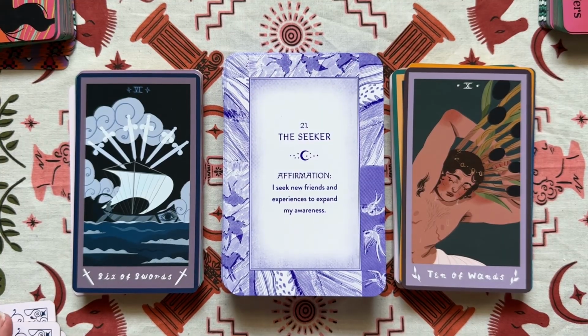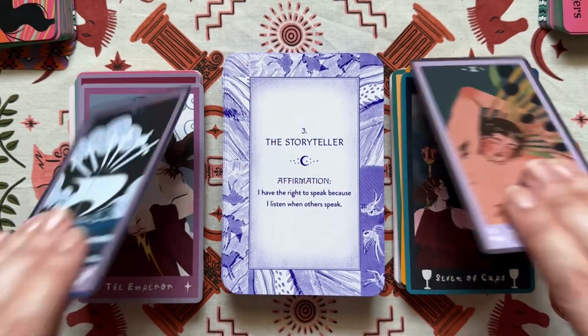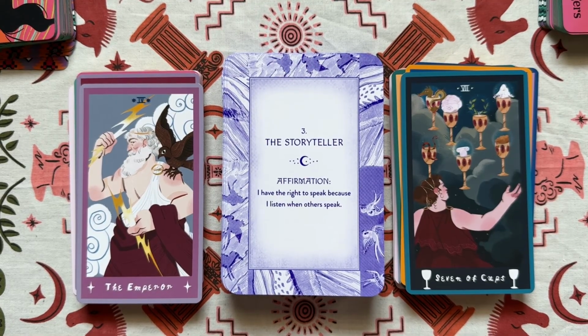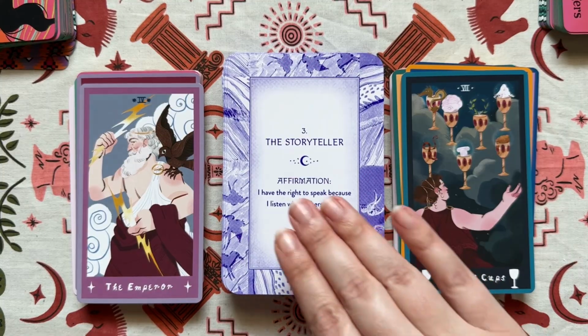The Seeker with the Six of Swords and Ten of Wands. I seek new friends and experiences to expand my awareness. I like it this way. The messages aren't hitting as well as they usually do for me with this oracle. Storyteller with the Emperor and the Seven of Cups. I have the right to speak because I listen when others speak. Interesting concept.